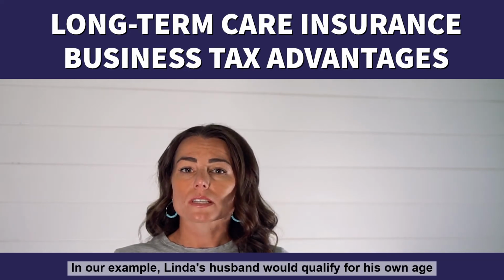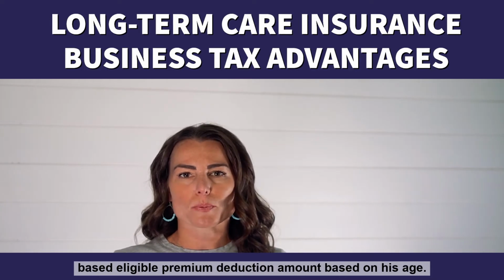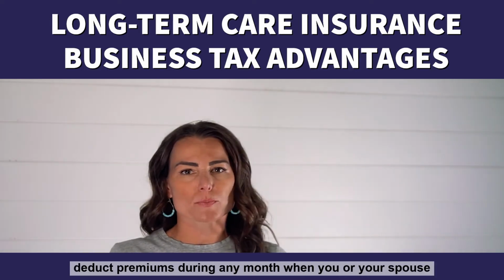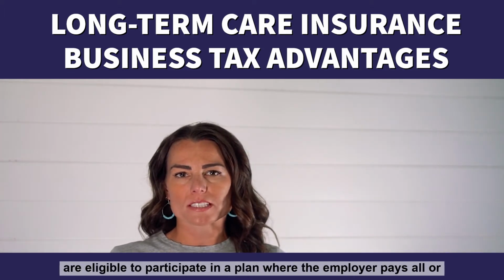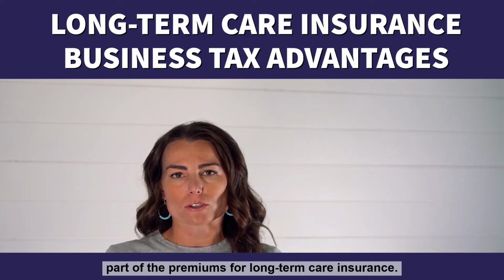In our example, Linda's husband would qualify for his own age-based eligible premium deduction amount based on his age. If you're self-employed, you cannot deduct premiums during any month when you or your spouse are eligible to participate in a plan where the employer pays all or part of the premiums for long-term care insurance.